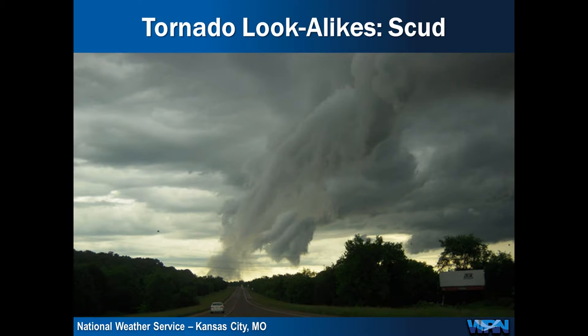Here you've got something that's almost touching the ground, but it looks like the shape might be a little off. Especially if you watch this with time, it's not going to hold together. You're not going to see some really good rotation, and it's really going to show some transient features that are going to tell you this is not something that you need to be worried about. So again, just watch it over time a little bit and see if it's changing.